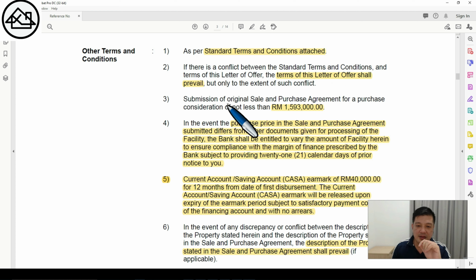Okay. Submission of the sales and purchase agreement for price consideration of not less than 1,593,000. Remember the loan amount at the start. So the loan amount at the start, you must refer to only the housing loan facility. Housing loan facility divided by the S&P price, you will get 80%. Okay, yes, this customer only takes 80% of the total S&P price.